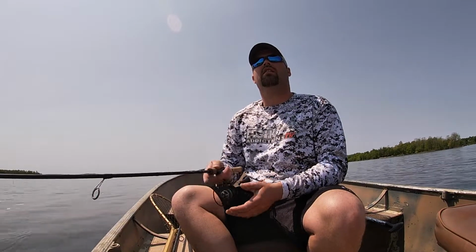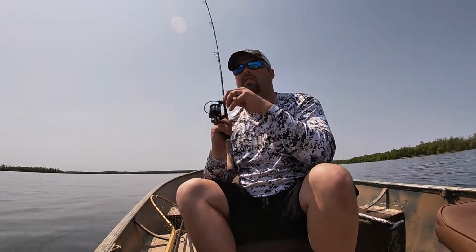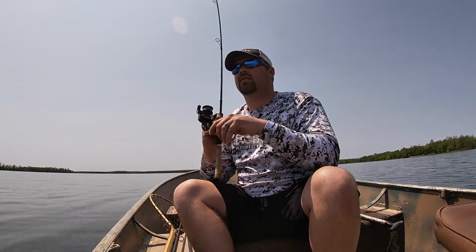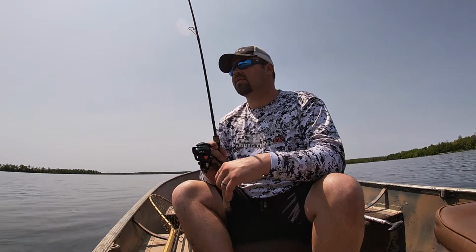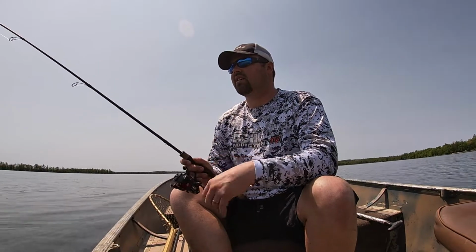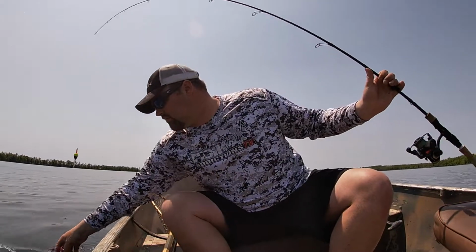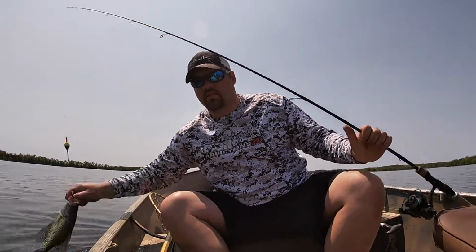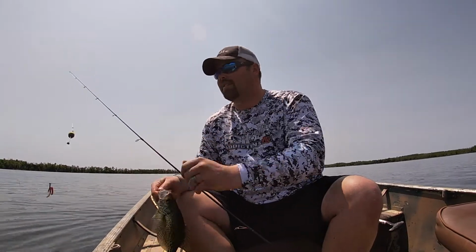She looks juicy down there, shallower than I think. Might be up there. We're sitting in 5-6 feet of water now, but oop, there we just got bit shallow. There we go. Yeah, they're up shallower. But with no wind and sun like this, those fish will move up pretty darn tight. Guys, what do we have here? Little crappie. Woohoo. Let's get her back.